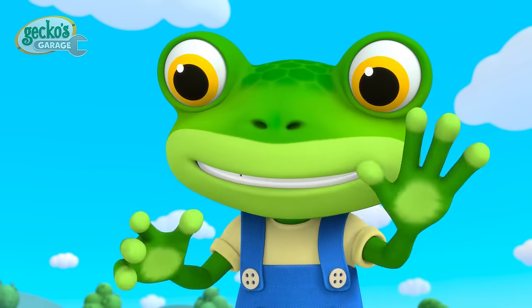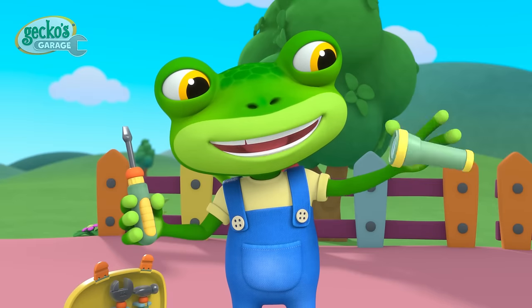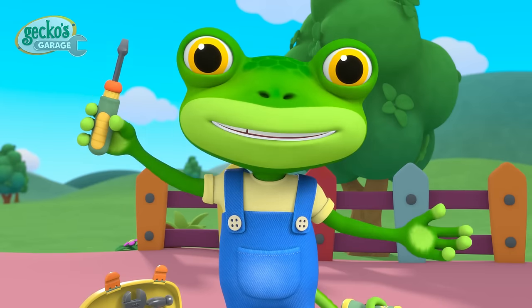What tools do we need? Screwdriver, flashlight, Gecko's garage, time to fix. Gecko's garage, let's fix this.